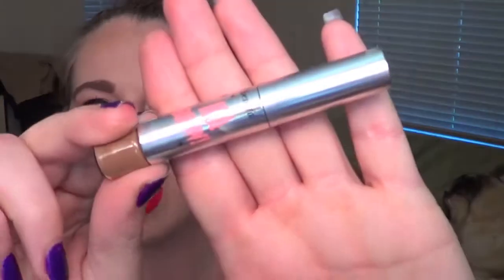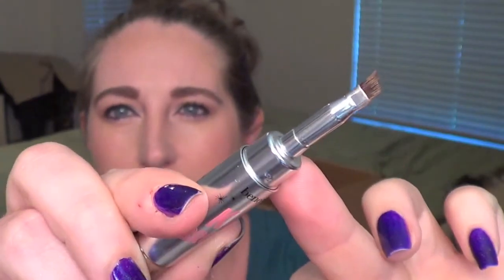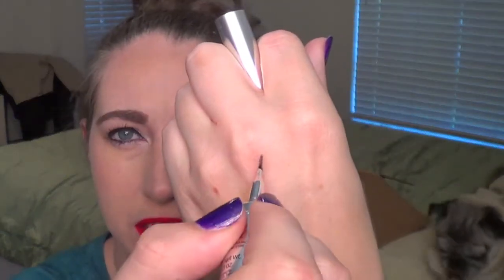Next up is the Benefit Ka-Brow, and this is also a mini travel size. It's kind of cute because you still have the little wand just like you do in the real size, and then you just twist off the bottom, you dip it in, and then you put it through your brows. Now I used it for the first time today, and again, I'm not sure if I did a good job or not. It did fill in my brows. It's in the shade 3, so I'm just going to give you a swatch of it on my hand.